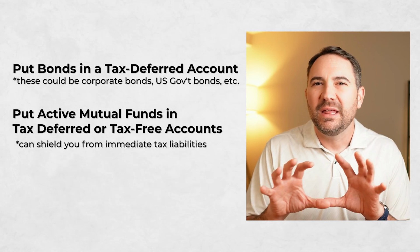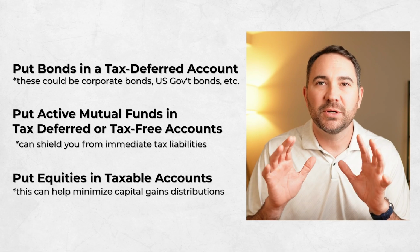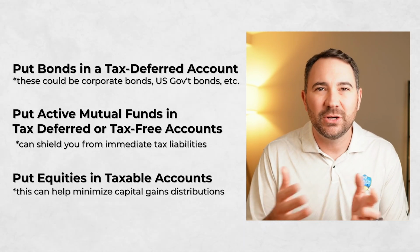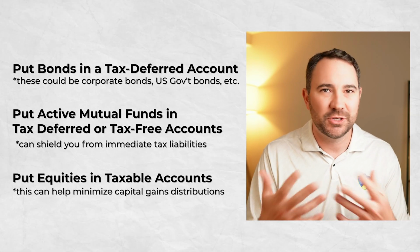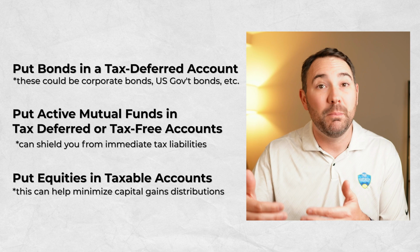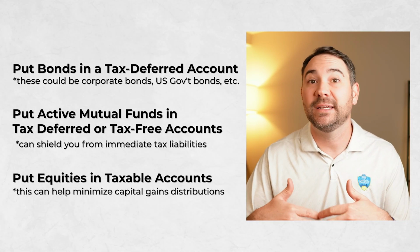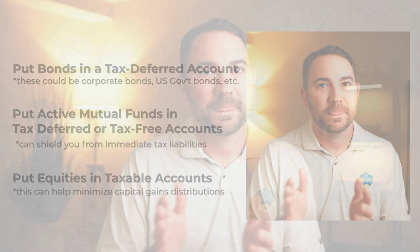And number three, think about putting equities in taxable accounts, particularly with your buy and hold equities or ETFs. Generally, ETFs are going to be more tax efficient than mutual funds just due to their structure. So this can help minimize capital gains distributions. There's also products like direct index products that can offer even more tax efficiency.